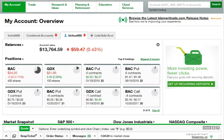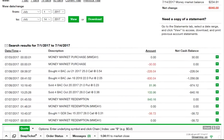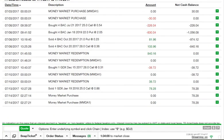The other one is option premium. Let me show you my last transaction on option premium. Let me pull up Bank of America, BAC. Right here, on the 6th, I sold 4 Bank of America call options. $28 call options, expiring on October the 20th, for 36 cents each.